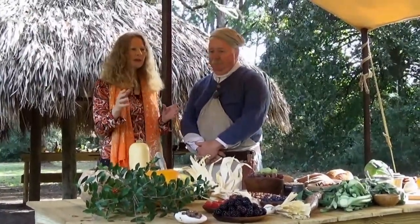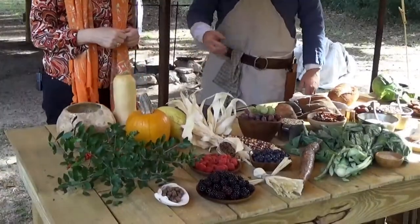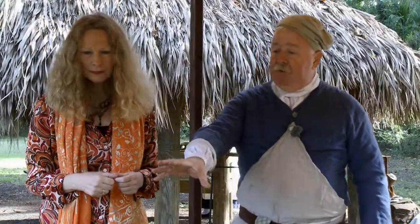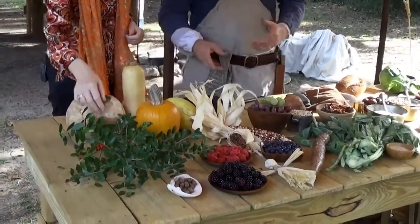And what are some of the items and some of the people that would be fusing this? Well, essentially, we start on this side. These are the native ingredients. And so what were the things that the Spanish found when they came here? Some of them very familiar to us, some of them not.